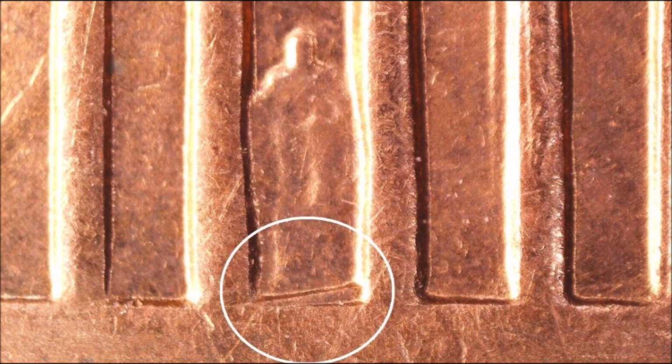Again, just looking at the regular images, not the close-up, you're going to see that this is not naked eye visible. You're going to need a really good magnifier to get in close to some of these varieties and errors. So keep that in mind.